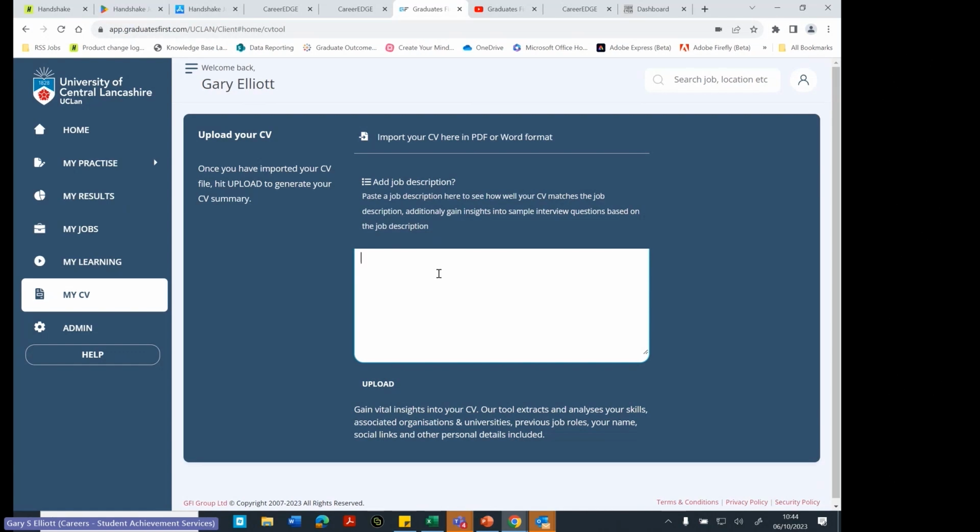I wouldn't say that it was infallible. But it might be something of interest that you want to put in and think, well, why is it saying that I'm a low match for this role? What is it saying that I can change on my CV to make me a better match for this role? So I'm saying take it with a pinch of salt in some ways, but it could be interesting just to have a look and see how it matches up and things like that.